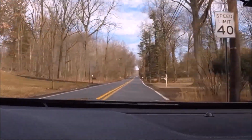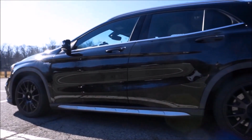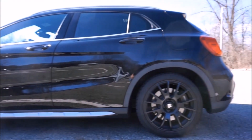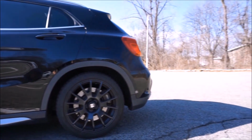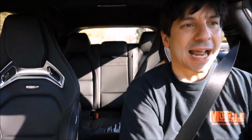Get a good set of winter tires. The car comes with sticky summer tires. And then the other stuff is up to you, whether you want a sunroof or the aero kit. I'm kind of glad I didn't have the aero kit. I think it's a great sleeper now, and it surprises people how fast this car is and how well it handles.